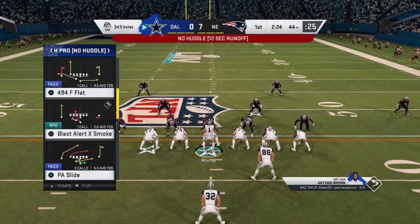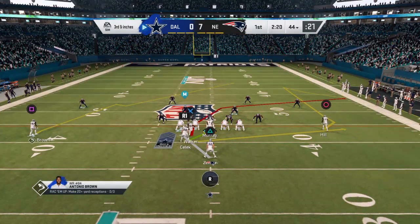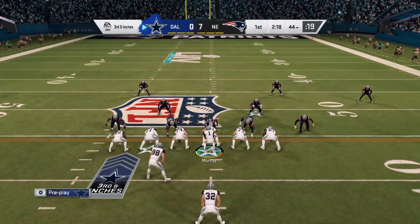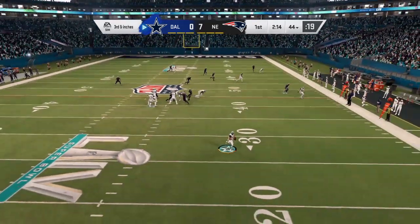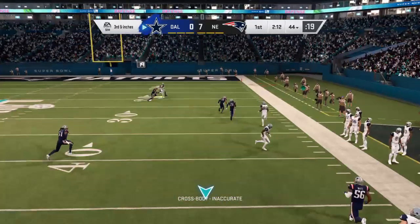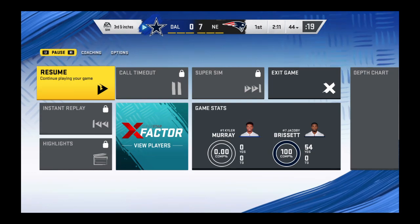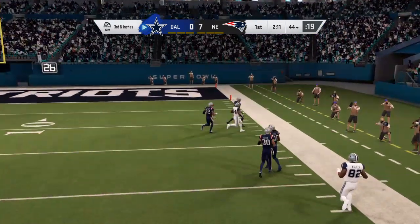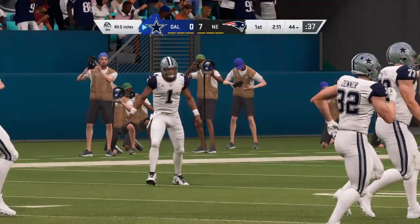And give him 10 that time as he was able to get away from the pressure and get a nice gain. Partner, he was going through his progressions. Not there, not there. After about the 3rd one, he decided he better pull it down and run for it. And he slides down and avoids the hit. For good measure. Now a shot taken on 3rd down, but it's going to wind up incomplete.